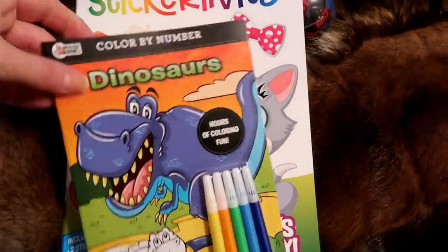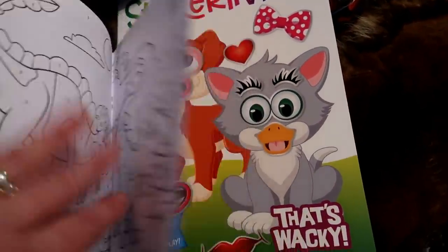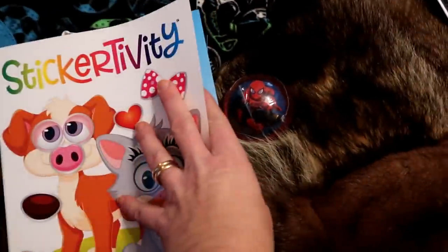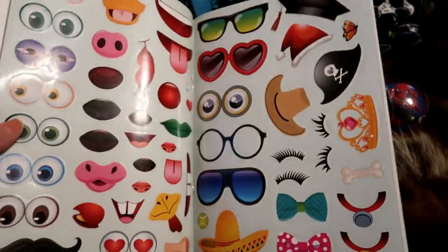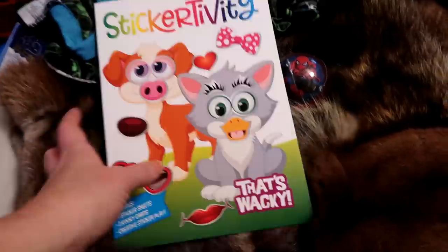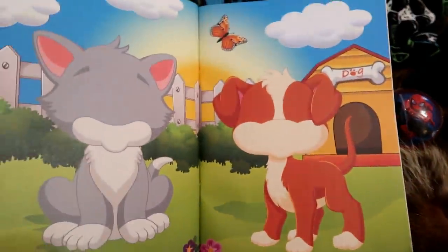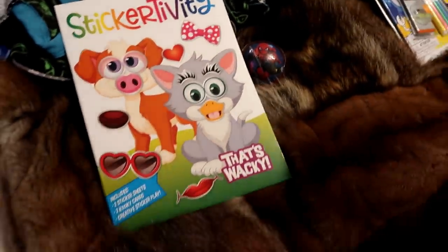So I got him this little dinosaur color by number. I thought that would be fun. And then also I got him this sticker activity book. This is the pets one, and it comes with 2 pages of eyes, mouths, noses, hats, glasses, things like that, and then you can just decorate the little pet faces, and he is gonna love doing that because he loves making smiley faces.